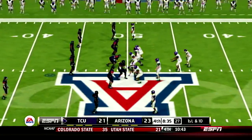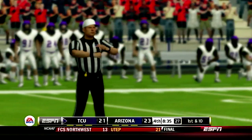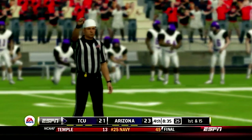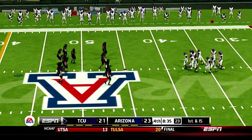There's a little bit of happy feet down there on the field. Let's get the call. False start, offense. Little stumbles like these can kill your offensive progress. Still first down. So we'll have first and 15 after the penalty.